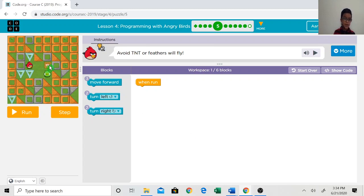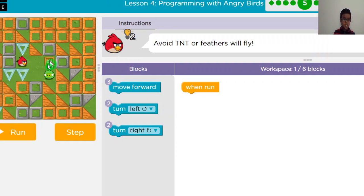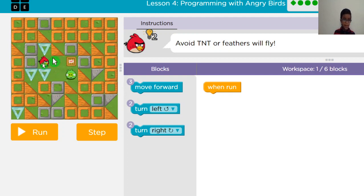Today's puzzle is the angry bird should meet the pig. You should not touch the TNT bomb. Try to calculate the path how to meet the pig without touching the TNT bomb.